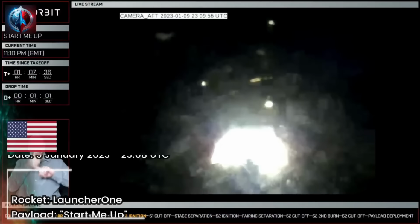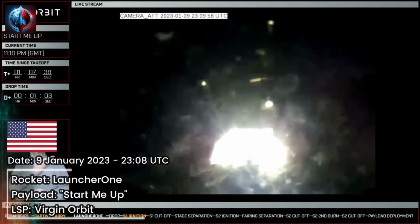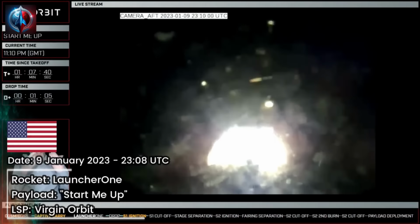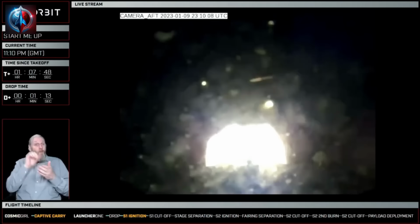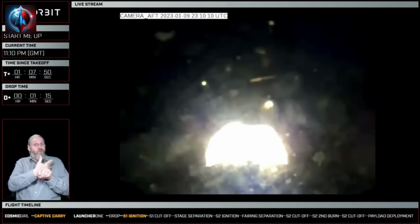You can see now, this is an aft camera view from the drop. So we have, it looks to be a successful ignition of the stage one engine as we make our way to space.